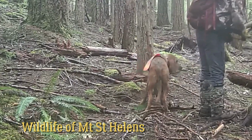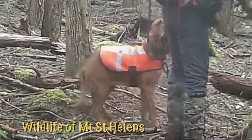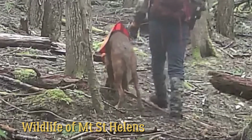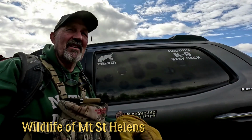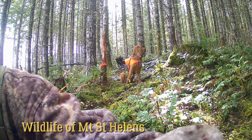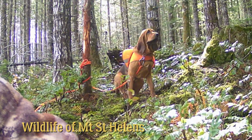I don't have Calamity with me today. She's in season, so she's at home. Anyway, it's kind of a bummer, but I'm up here at the cabin, and it's exciting to go out and be able to get into this area, and we'll see what we got.